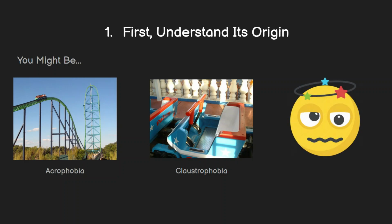You might also be afraid of the side effects of roller coasters, such as dizziness or nausea, or even just the plain fear of nausea itself, which is called emetophobia. So of course all of these three contribute to the fear of roller coasters, though you might not necessarily have all of them contributing to it, but some will be more dominant than others, and of course this allows you to understand how to control your fear as well.